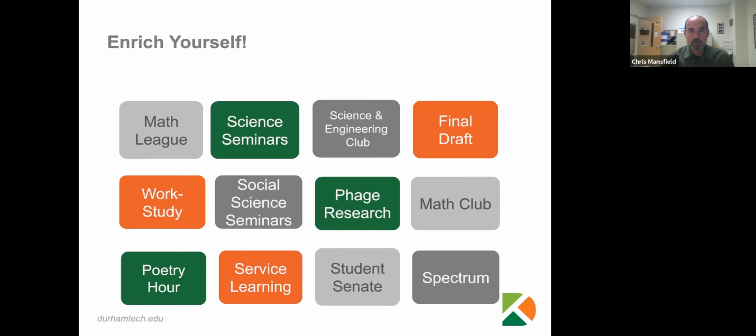And here's just a smattering of other things that we have. I've mentioned Math League. We have seminars that you can attend, science and social science seminars, where we have lecturers from research universities and other areas discussing their research and their work. So you can learn about any sort of area that's of interest to you. We have Final Draft, which is our literary journal, which publishes students' work. We have visiting poets come in for a poetry hour, students, the aforementioned Student Senate, and a variety of other things that I'm not going to go into one by one here, but just know that there are a lot of extracurricular opportunities, despite the fact that we don't have that sort of dorm life and sports teams that four-year schools have.